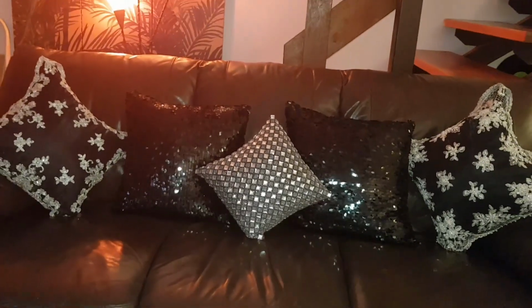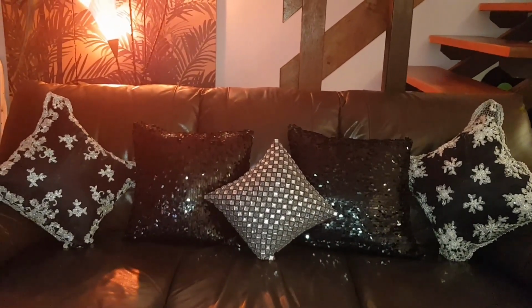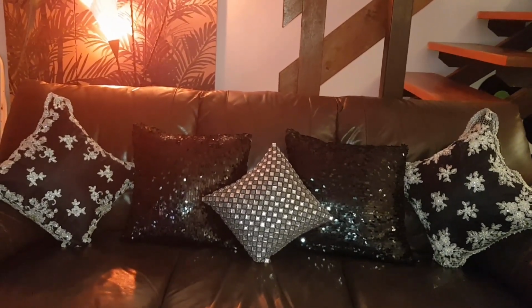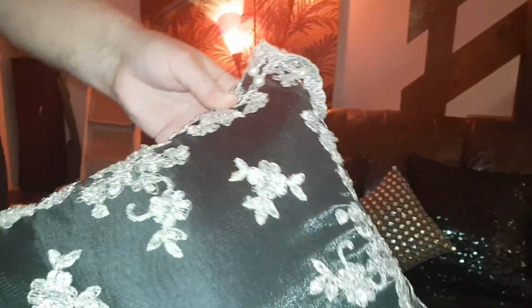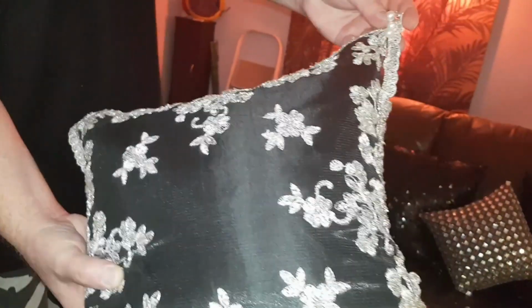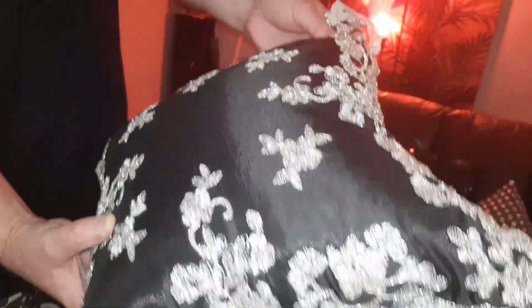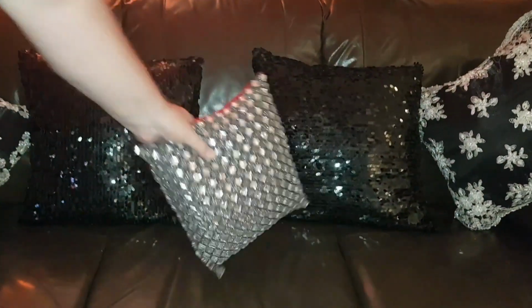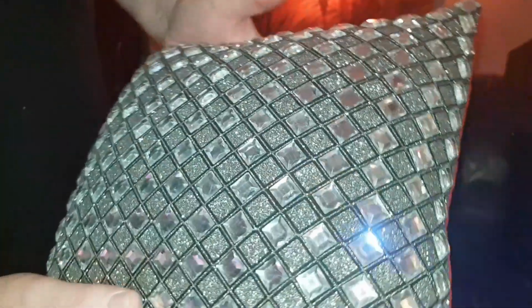I got these brand new at the car boot from a homeware shop, high quality homeware shop that was closing down, and I got $100 worth of cushions for $23. And can you see the close up? It's beautiful, look at the beading. Very classy. And these are sequins. Look at this one. All jewels. It's just beautiful. I have a soft spot for cushions.